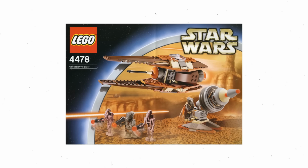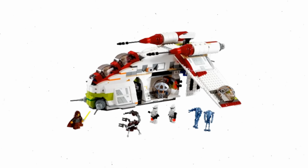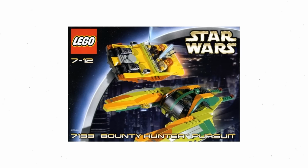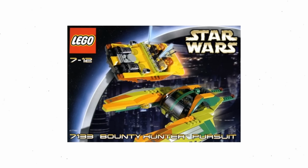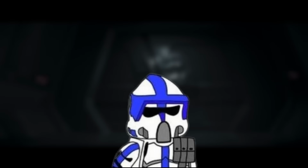The original 2002 sets from this wave are also low-key amazing. Jango Fett's Slave 1, the OG gunship and ATT, the Bounty Hunter Pursuits are all amazing sets that have actually aged really well. But in my opinion, what really elevates this movie's sets is it actually having a good UCS set, even if there are just 2.